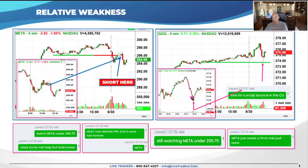And then one last comment, 1027, look for a scalp bounce in the queues. Why would we be looking for a scalp bounce in the queues? Because we just dropped 13 1-minute bars in a row. Where did we drop to? Support. Retest from earlier today and support from yesterday. Yes, it went a little below that area, but a retest from earlier today.